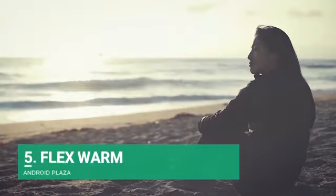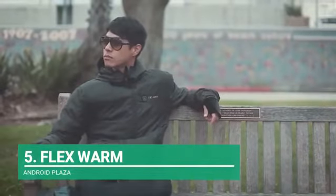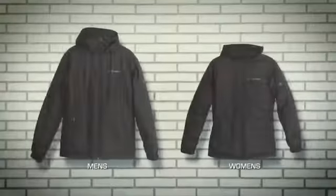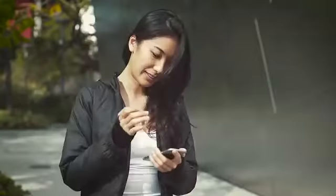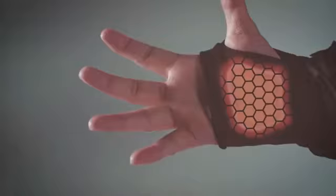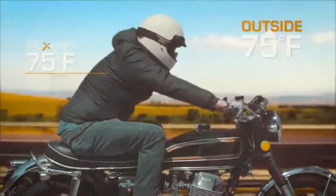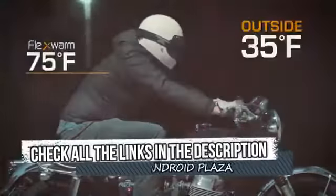Your jacket shouldn't just fit you. It should fit your life, adjusting to keep you warm wherever you go. Introducing FlexWarm, the world's smartest jacket that's controlled with your smartphone, tablet, or smartwatch. Use the app to set control temperatures for your chest, back, and hands. Smart sensors adjust as the temperature changes. It's instant climate control. Just set it and forget it.